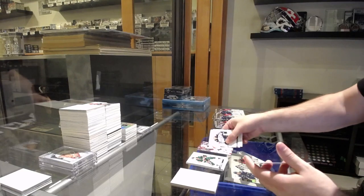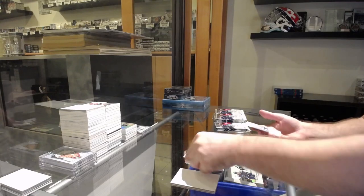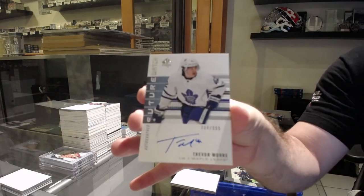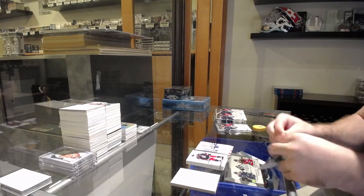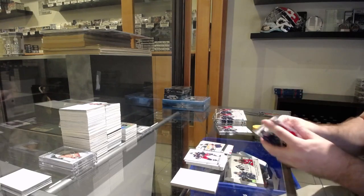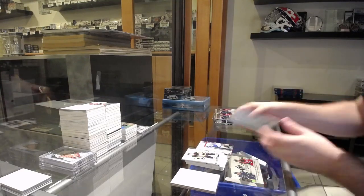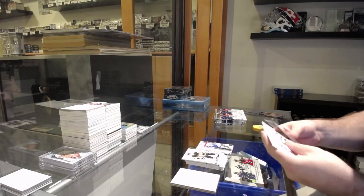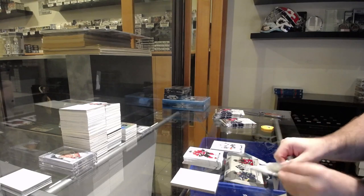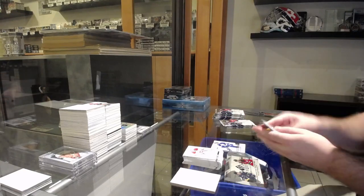We got a Darcy Kuemper for the Coyotes update. Future Watch Auto. This guy's the theme of the night. Trevor Moore. Maple Leafs, Trevor Moore. McDavid Essentials. SP Essentials for the Oilers. Moment of Lundqvist for the Rangers. Tomas Hertl for the Sharks, red. Authentic Winners of Marner for the Leafs.